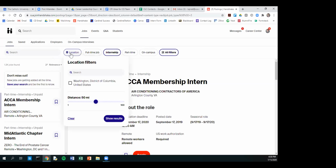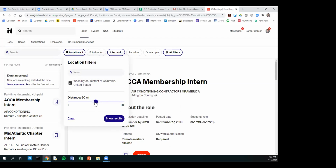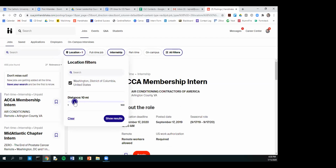So you can click on location here, and you can set your location filters. Since DC is my default city, the one that I've said that I'm looking for in Handshake in my profile, I can click that, and then I can set the distance that I'm willing to go. 50 miles from DC could be like 3 hours away, depending on the day. I usually recommend something like 10 to 15 miles. Anything more than that, and you're really not going to have a fun time commuting.